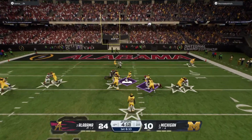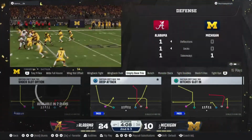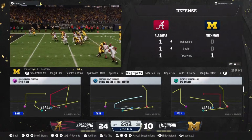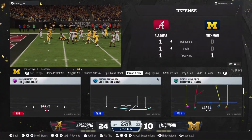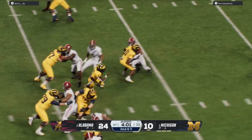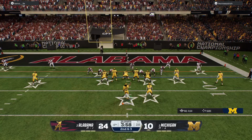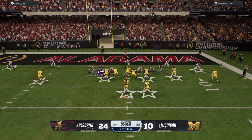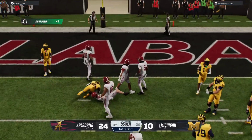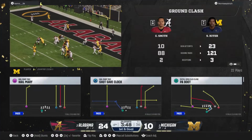A draw to the back. Well, they make the tackle, but the gain moves the ball to the 6. So here comes 2nd down now. Every play important down here in the red zone. And they'll run it out of the shotgun. They bring him down short of the end zone, but this will set up a 1st and goal.